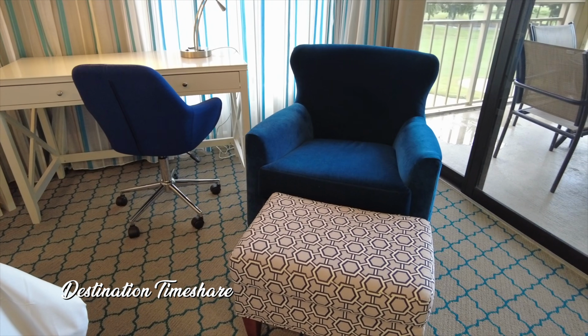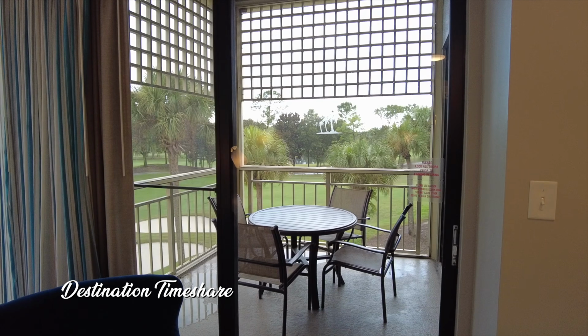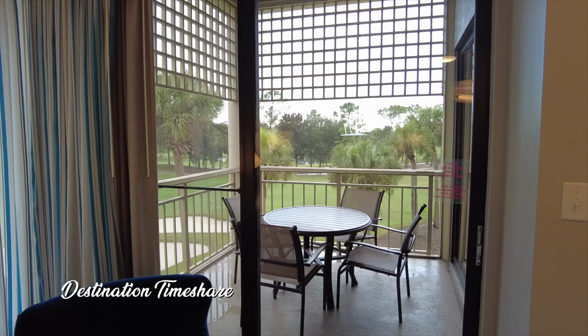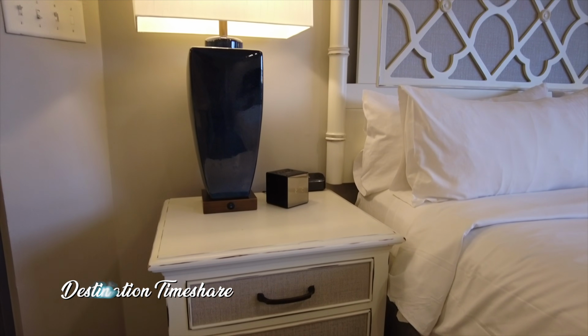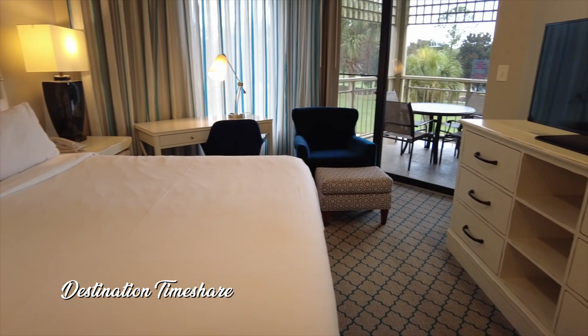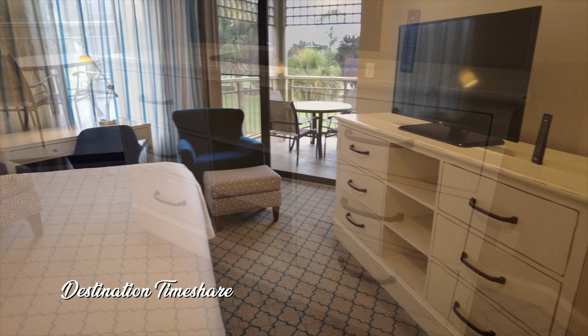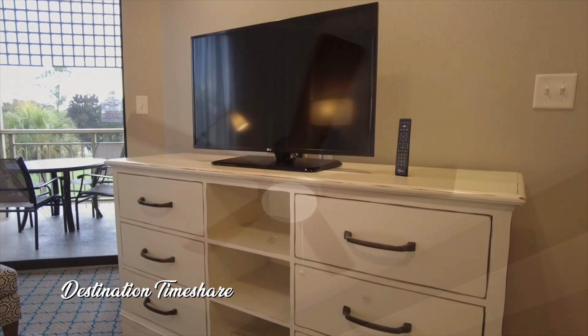This actually had kind of an L-shaped window here, had a patio door that went out to the patio, and a window that overlooked the golf course. And you do also have in here a dresser with a large flat screen television.